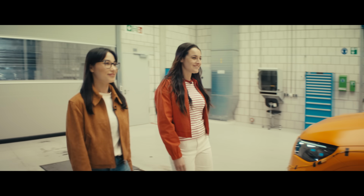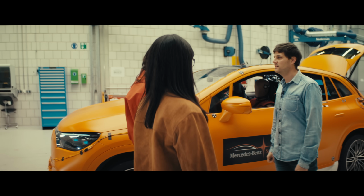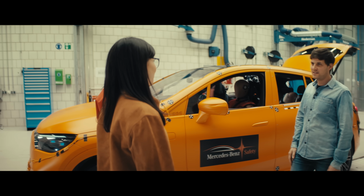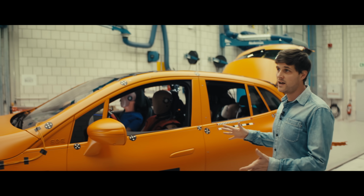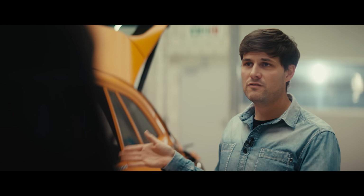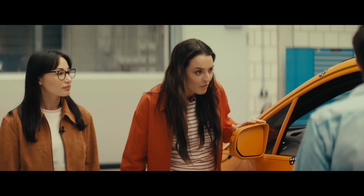Hi, Marcel. Hi, so there it is, our crash car. The EQE SUV, which is one of our full-blooded electric cars. We are in the crash test preparation box right here, and the car is already set up for the crash. Who's inside? The dummy family is already sitting inside the car. Look at the dummies. It's like a whole family.